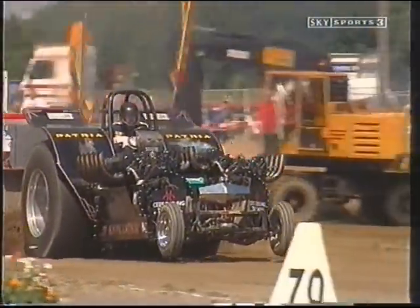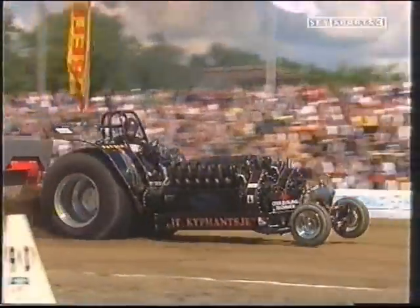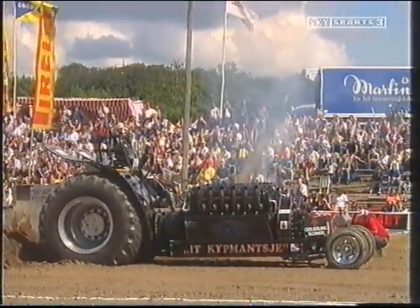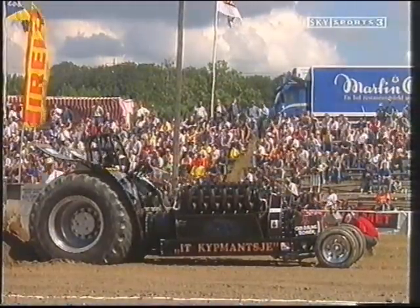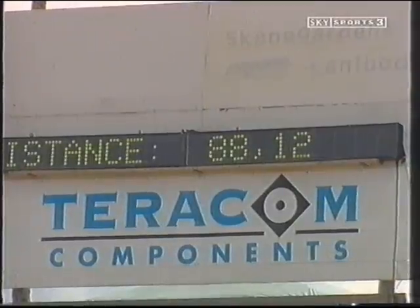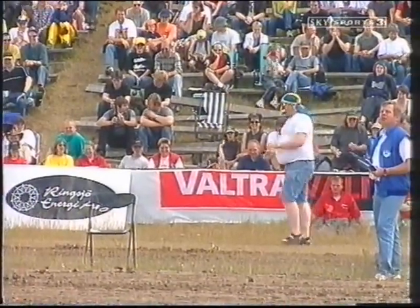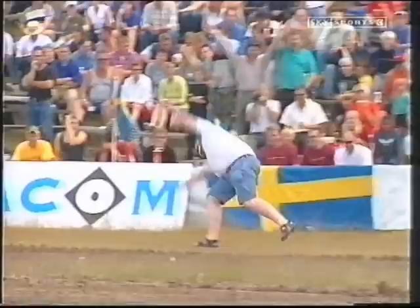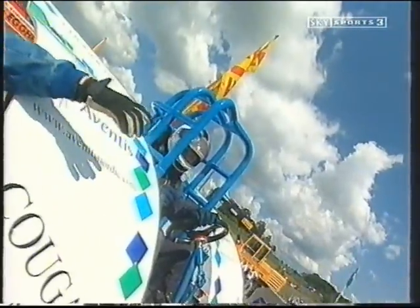Another double Griffin combination. And he has passed Green Spirit, not by much, but I'm sure that that is the new leader. And Abe is quite happy with himself. Nearly 3 meters better with that pull. And from one heavyweight to another by the looks of it. Making the earthquake on the other side of the track.